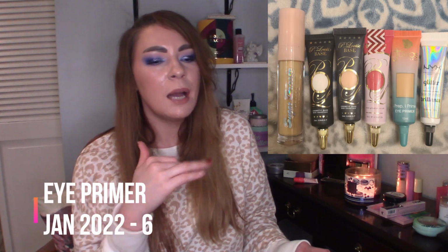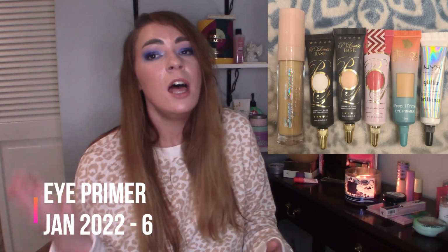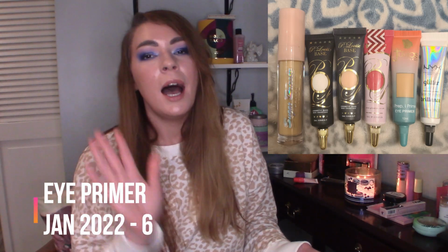So I'm not mad at how many eye primers I have because again, the more colored ones, the yellow, the white, and the pink, I put those on in order to help me change the shadow, or I put them on before I put a topper shadow on them. So I'm perfectly fine with my six eye primers.